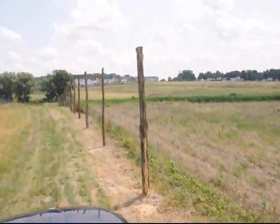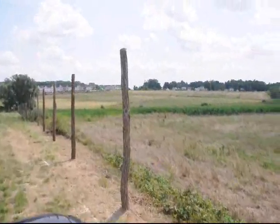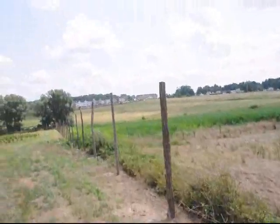And these posts were brought in by hunters. These are locust posts, and they'll last quite a while. The posts don't have to be perfect. They just have to be good quality posts for building a fence. There's a cedar post, locust post.